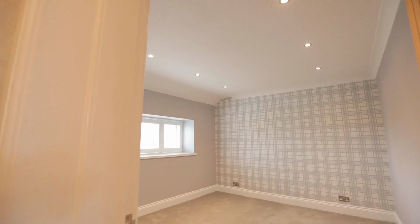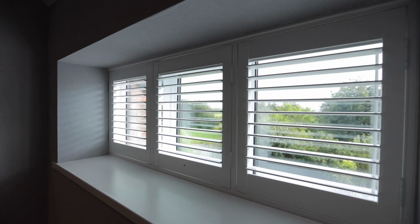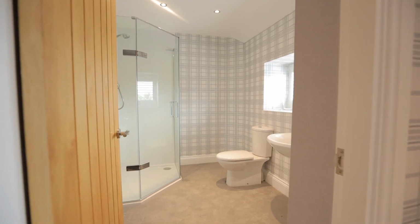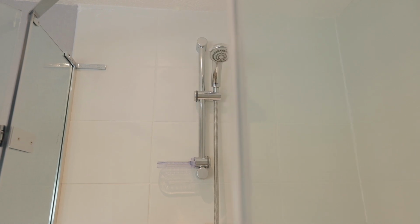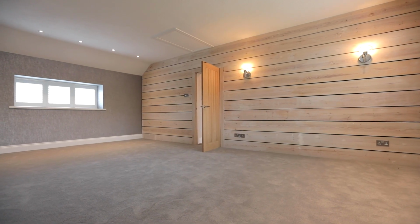Our second bedroom faces the rear aspect of the property with amazing views over the surrounding farmland. On top of that, it's got its own ensuite with a walk-in shower, a wash basin and a toilet. So the third and final bedroom on the top floor is of course the master suite, and what a fantastic room we've got. Now a few things that I need to point out about this room.